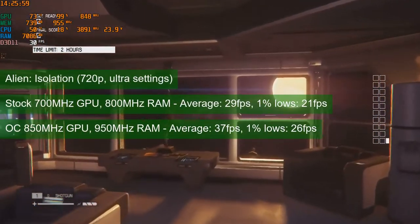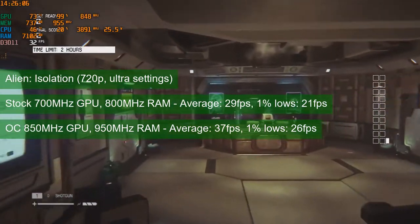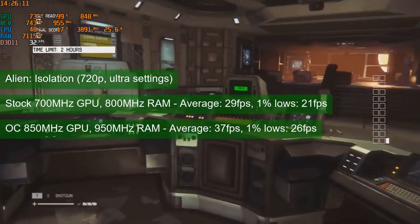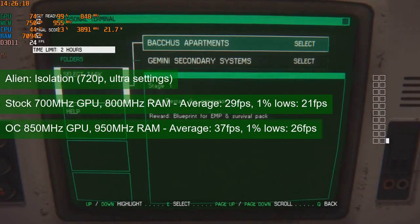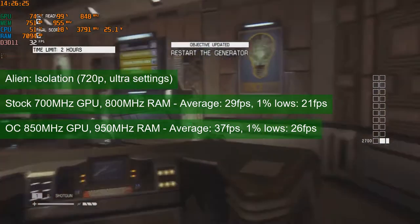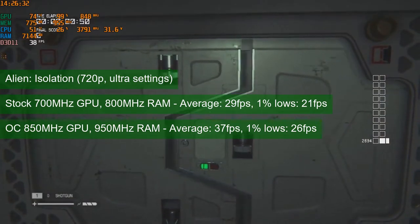Alien Isolation is supposed to be a game easy to run on DX11 cards. Our GT430, 530, 630, 730 card struggles, however, even at 720p, albeit ultra settings. 29 FPS average is almost playable, but the 1% lows of 21 will be difficult to ignore. Overclocking the card, however, raises the average to 37 and 1% lows to 26. And that is actually enough to make the experience borderline enjoyable.